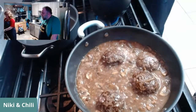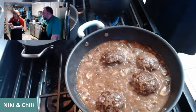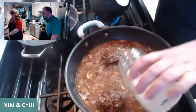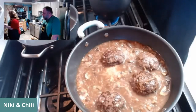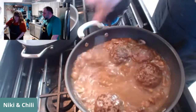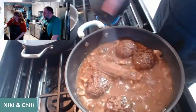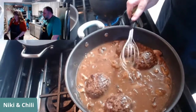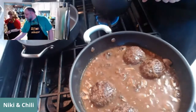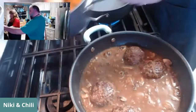We can see how thin it is. Always stir your cornstarch. Can you do anything with it? Yeah, let the cornstarch dissolve. And that will tighten that up real well. That's a lot of gravy from 2 cups of, well, it, you know. Okay, so that's that. Next.